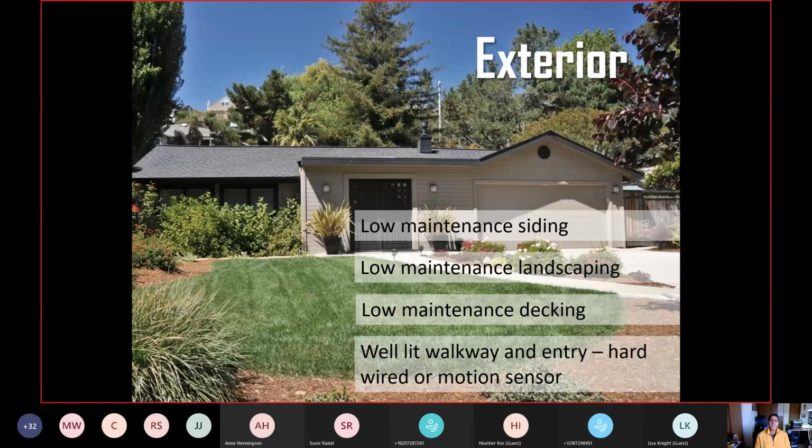Exterior. As far as the exterior, just really quickly, you want to consider going with low maintenance siding, whether that be vinyl siding, metal siding, or a cement board siding, or they have a wood composite siding as well. The latter two, the cement board and the composite board siding, the paint is either pre-painted on the surface, or you can paint it yourself, and they generally last about 10, depending if they're baked on, 12 to 15 years before you have to repaint it.